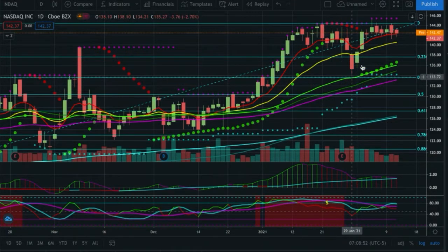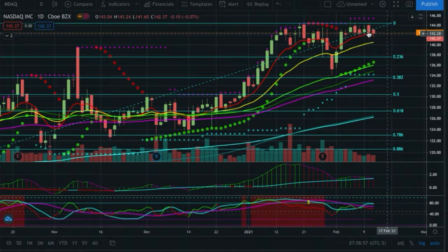Topped out right here, got a powerful sell-off, came back up, basically got rejected at that same level again. We're still on top of the 8. There's no reason to think this thing can't keep going to the upside, but we have to be careful. This is starting to look like a double top.